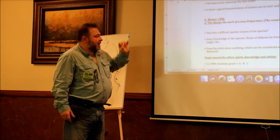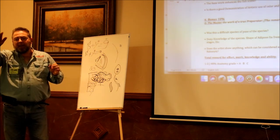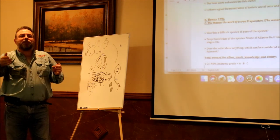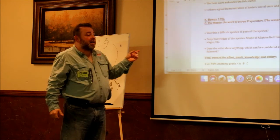Deep knowledge of the species. Trout have a specific shape of their adipose fin. Char have a different shape. If you show me that, oh, I'm going to give you points for it, for sure, because I'm looking for it.